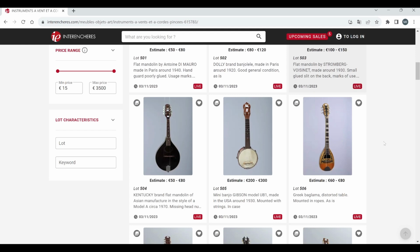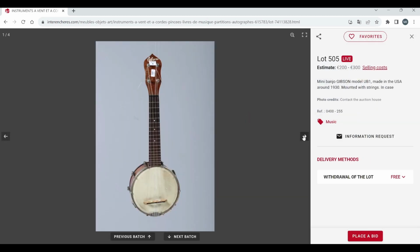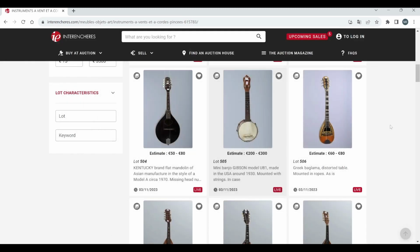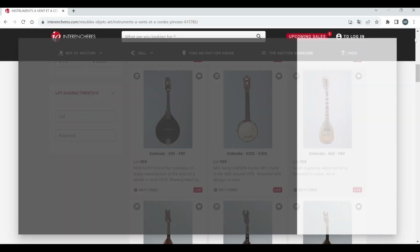Kentucky brand flatback mandolin. Mini banjo, Gibson model UB1. Interesting, 200 to 300 euros there. These Vichy sales, the general ones, are pretty good. They're pretty interesting usually. Greek baglama there with a distorted table. Interesting. Quite sweet little thing.